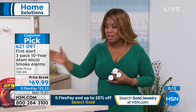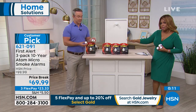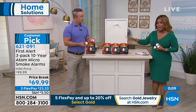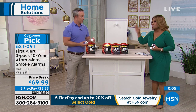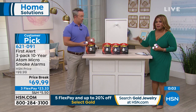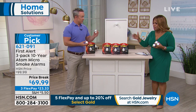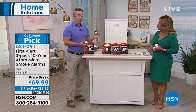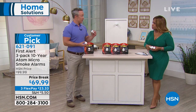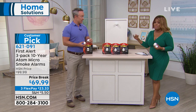So you get the pack of three. Remember, the big story here is that these batteries last for 10 years. So no up and down next year or 2 years from now or 3 years from now, up and down on a ladder or a stepping stool to replace those traditional batteries. And maybe you're upgrading for mom and you don't have to worry about mom going up and down on a ladder. That's a good point. I like that. Mother's Day.